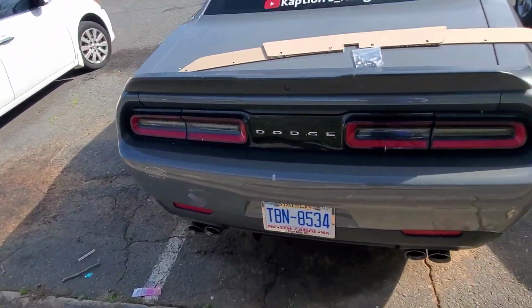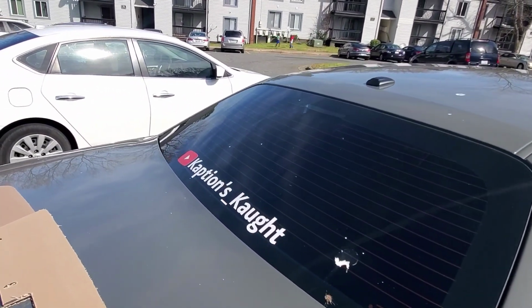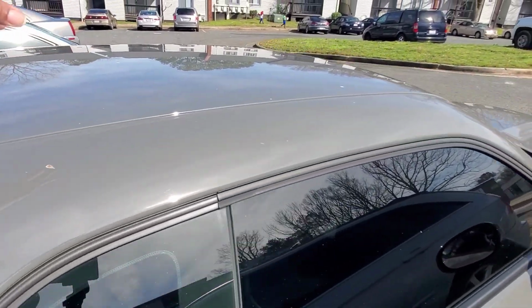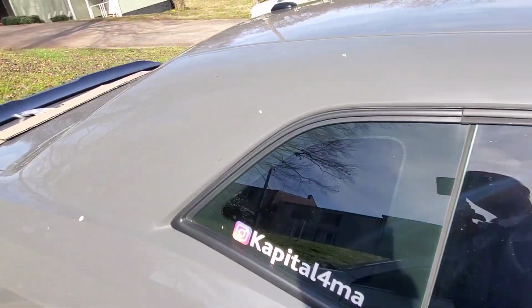And also my racing stripes, I'm gonna try to get them done this week, if not this week. What I'm gonna do is go with a black racing stripe down the middle, but it's gonna have the yellow trim on it. Y'all will see that mod too when it gets done, man.